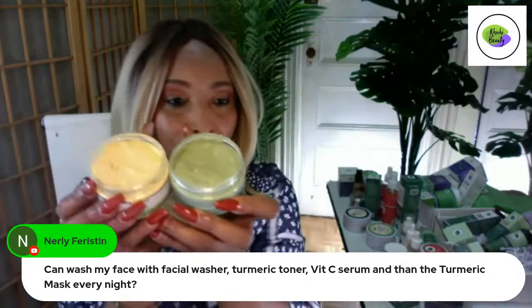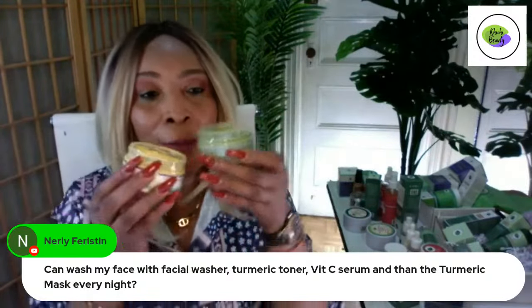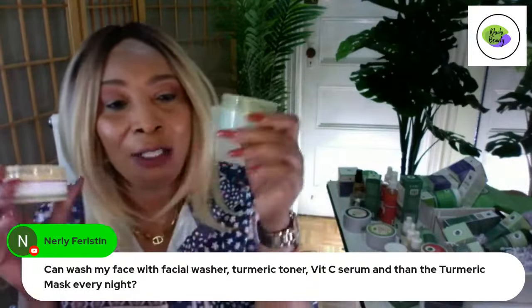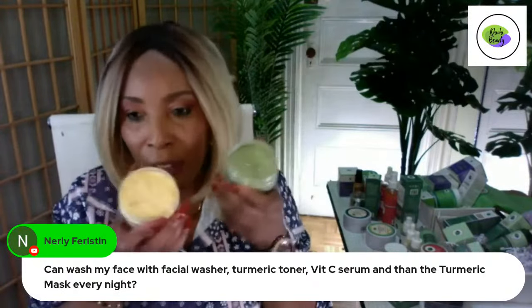Now, these are two different masks. We have turmeric in this and we have green tea. However, the base is the same base. We just added turmeric to this and green tea to this. However, these are the two masks that people are going all Google about.